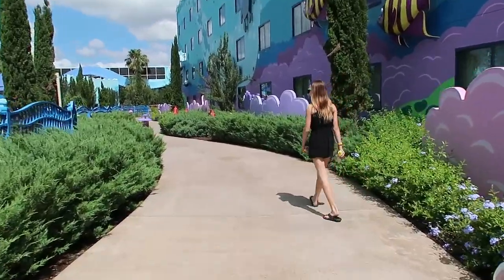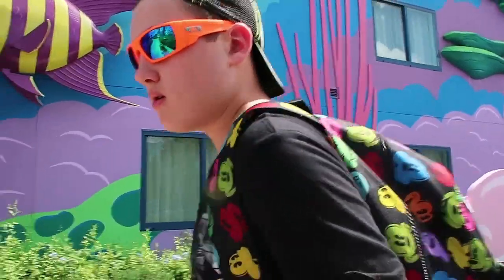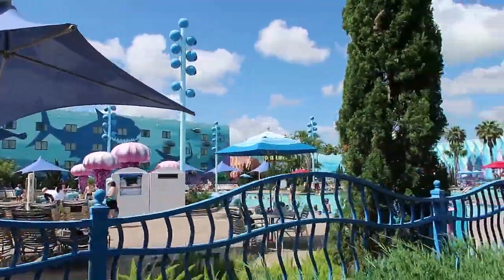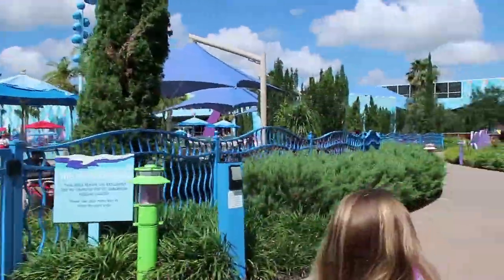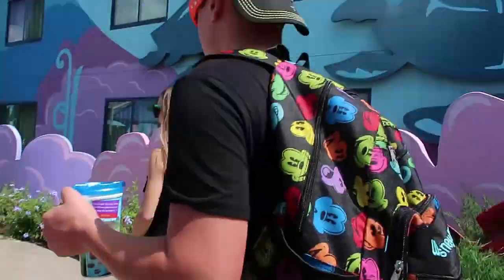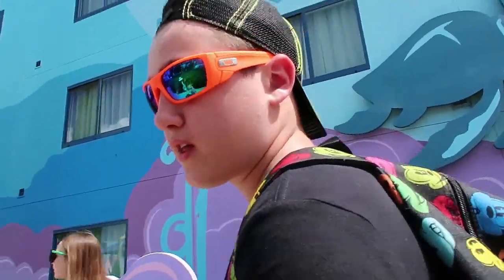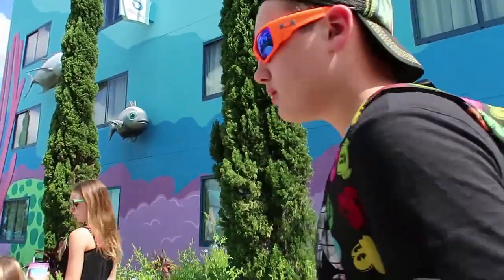So far it seems like Art of Animation is all Nemo. Well, this is just the Nemo section. There's also Lion King and Little Mermaid. Oh, and Cars. Look, it's over there. That's Cars. I guess I can understand that. I'm sure each section has a small pool, but I don't really know for sure. But maybe they do. But this is the big pool. I know that's Cars over there because Radiator Springs is kind of in a desert area. Yeah, that must be Cars.